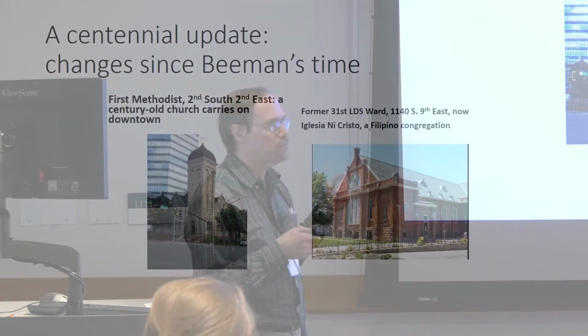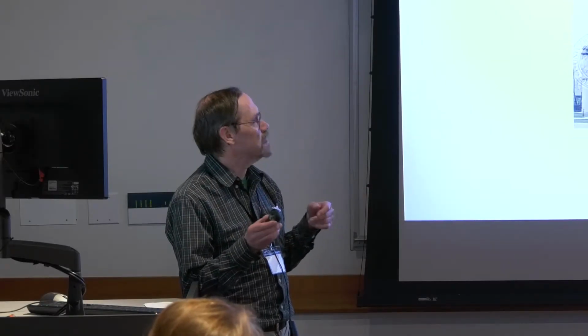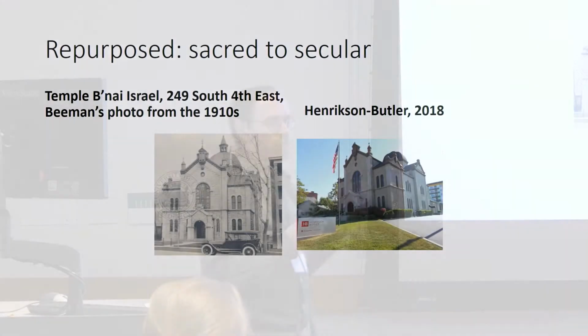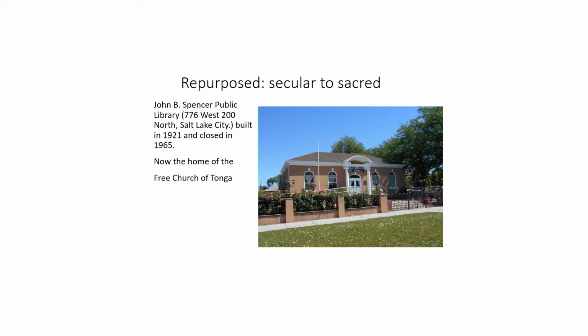Some of the buildings have been there for a century, others are newer, and again, repurposing. There's an older ward house down in the Sugar House area that's now a Filipino congregation. This repurposing goes not only from one religious congregation to another in the same building, but also some buildings go from sacred use to secular, like another historic synagogue downtown. And it goes the other way as well. A building built for secular purposes, such as a public library on the west side of Salt Lake, is now a home of a Tongan congregation.